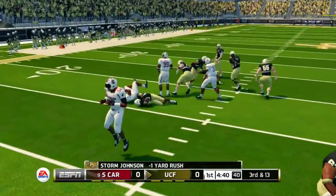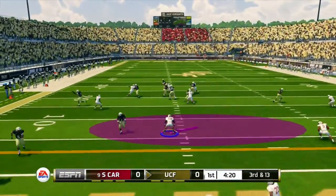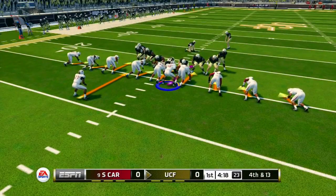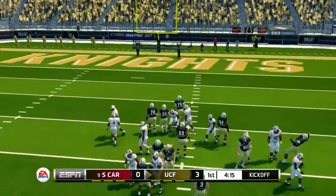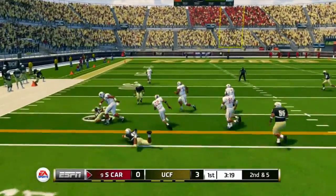Now Earl in the middle zone, and it's Storm Johnson again being met by Jadeveon. It's good to see number 7 coming to play early today. Now 13 yards to go, and Blake Bortles is hit again. So that forces 4th down, and here comes the kicking team. It's up, and it's good. 3-0 UCF.